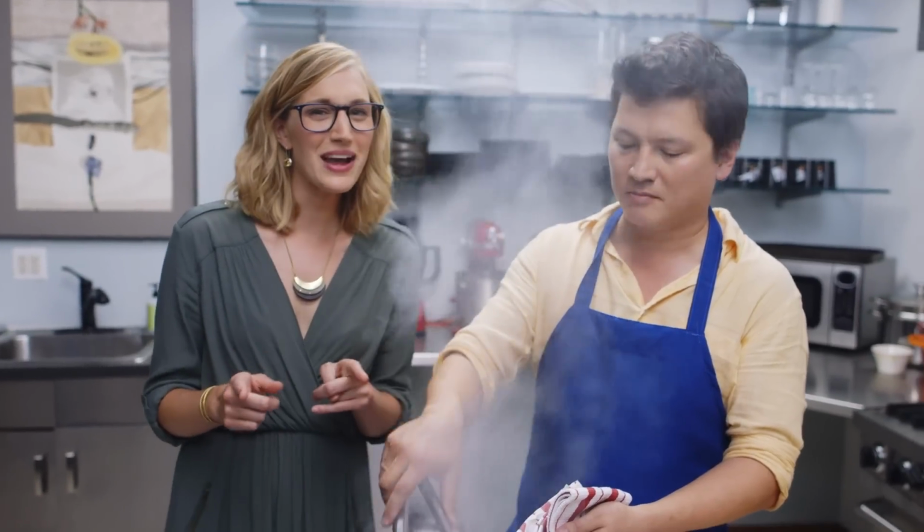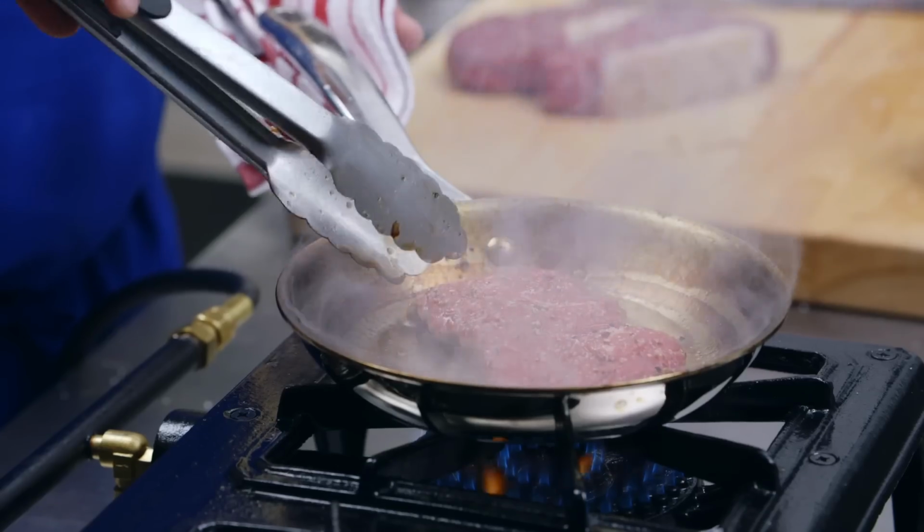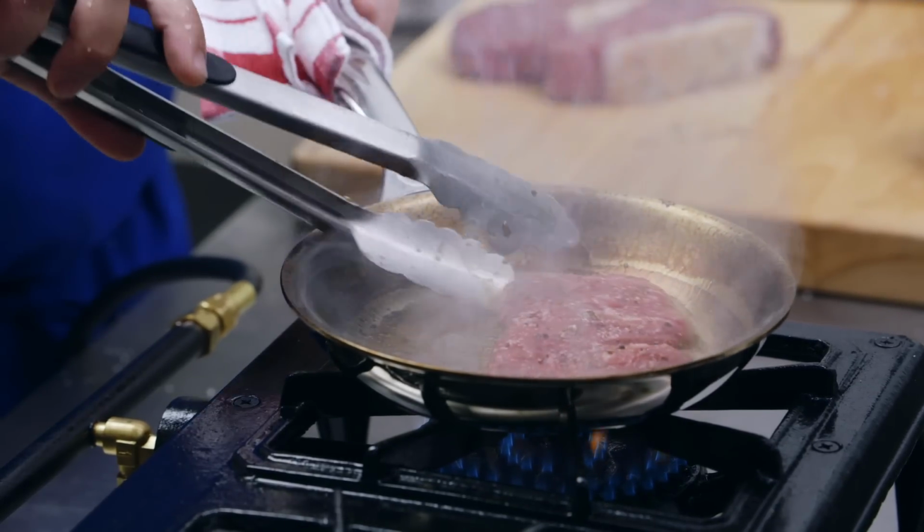Luckily, there's a pretty easy way to disprove this tragic misconception. So let's take this New York strip steak. Should be pretty well seared. Let's see it.